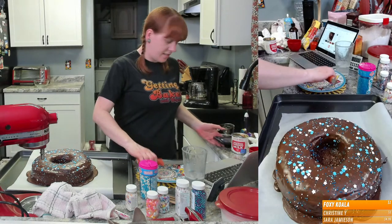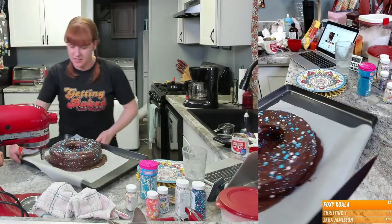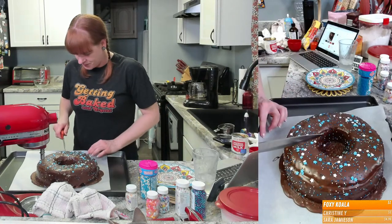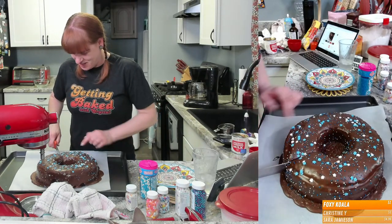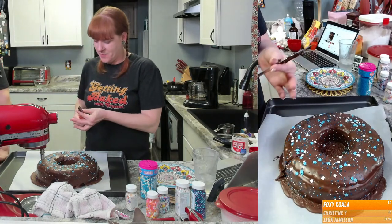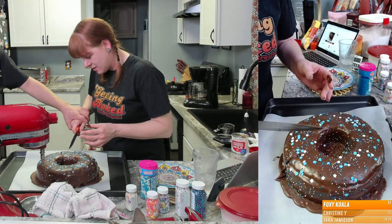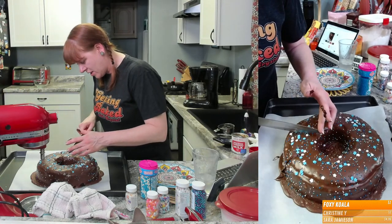Alright, ready for this? I wanted to cut you a slice from this side because I thought how it's distributed would photograph well. There's just a puddle of frosting in the middle. I'm excited. Are ya? A little bit. How thick of a slice do you want? Oh, no. Oh, no, I have to cut it bigger for a photo. You can eat as much as you want.